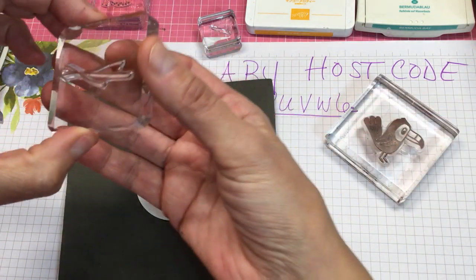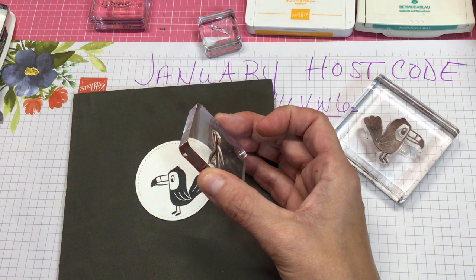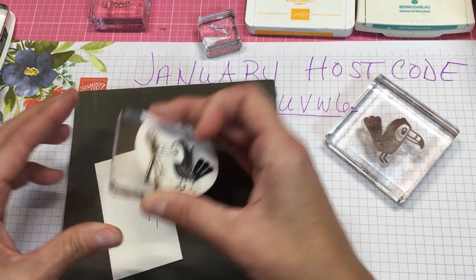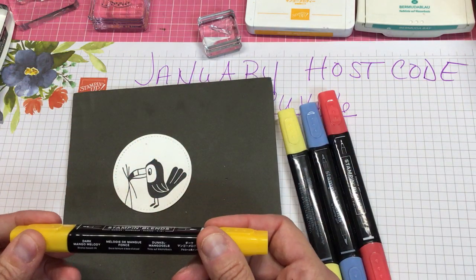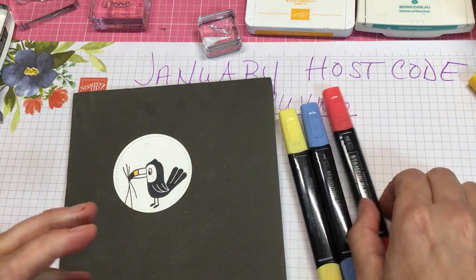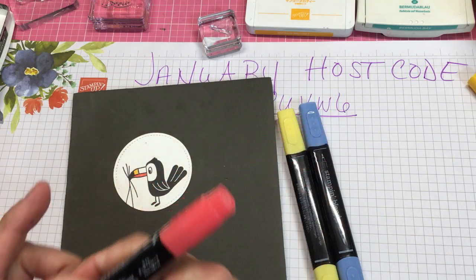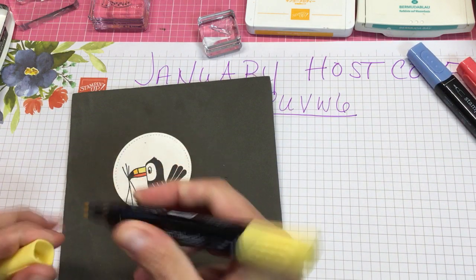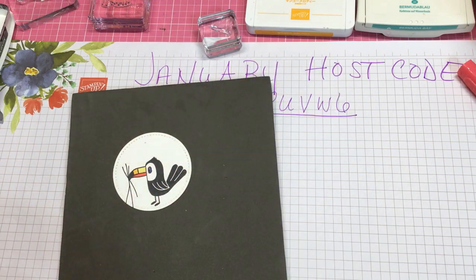Then I'm going to take these little balloon strings and ink them with some black too. I got a little piece of white here. I'm going to go by his beak here and stamp it like that. Then I got some Dark Melody, and I'm just going to color in a little bit of my beak. I'm using the Light Poppy Parade for the underside, and then Light Daffodil for the top. And then I decided to take the Light Night of Navy and do his eyeball, just because I wanted to add a little bit of character there.